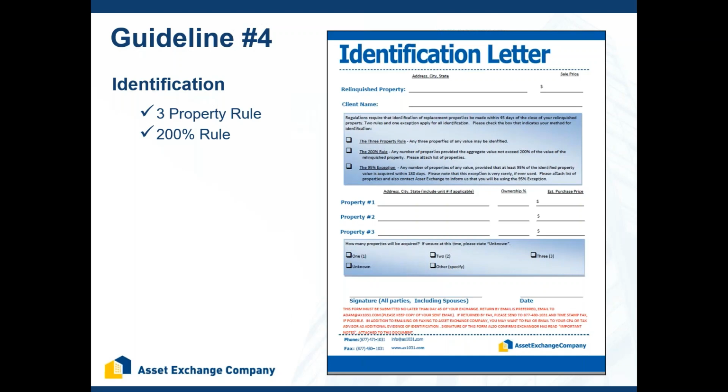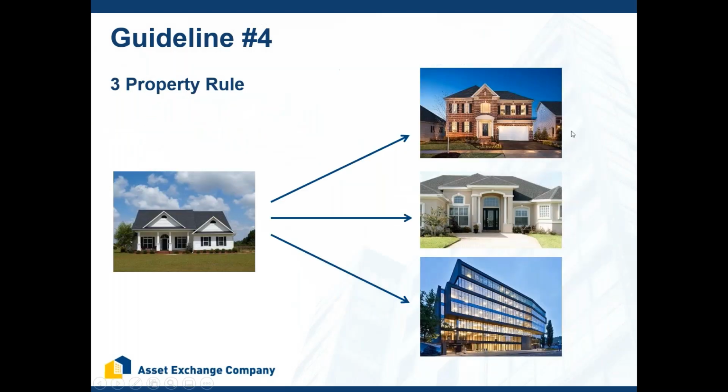You've got to fill out your identification letter according to the identification rules. All right? There are two rules that you can follow. You can use the 3-property rule or the 200% rule. This is what an identification letter looks like. You're going to say, okay, I'm going to use the 3-property rule. And then when you choose that rule, you're going to identify 3 properties.